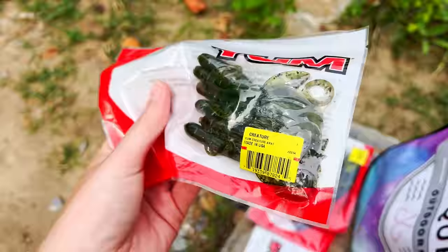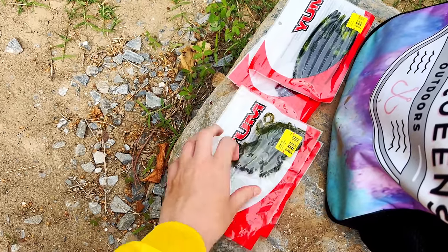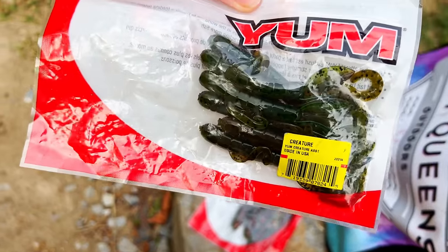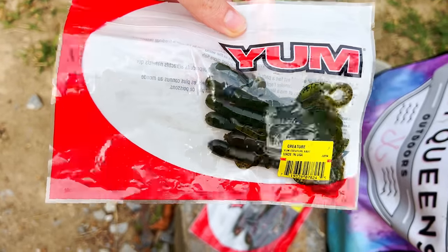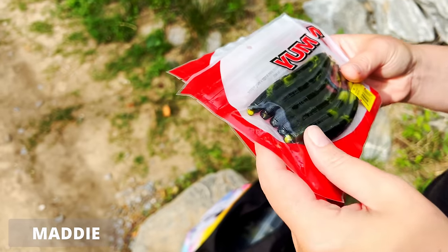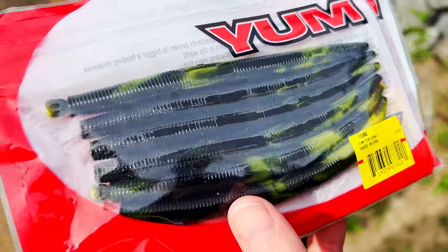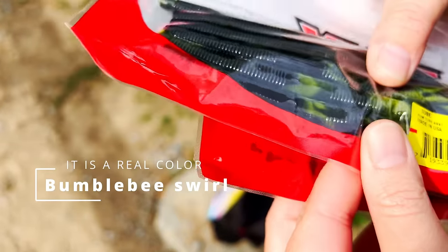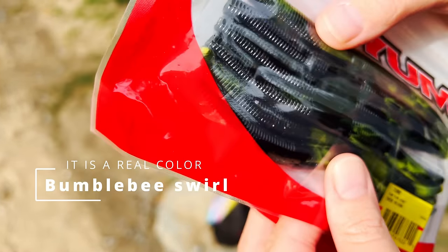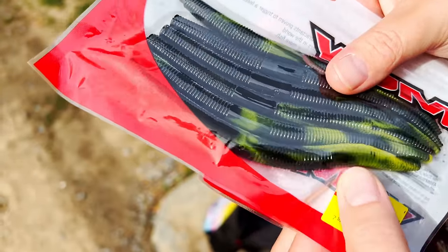So I'm thinking this is gonna be good. And they're my two options. This was the only color they had, by the way. Green pumpkin, black flake. Okay, so I picked more of a stick type bait. And this one, I don't know if this is even supposed to be a real color. It looks like it's not. I could be wrong, I don't know. Never seen it before, but it's like a black with chartreuse infused.